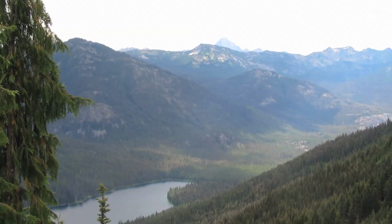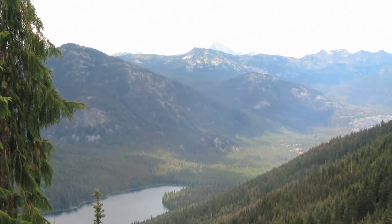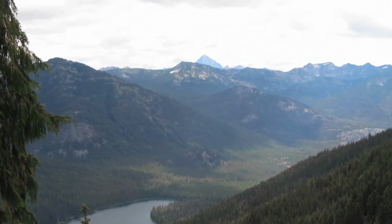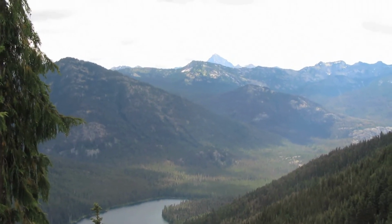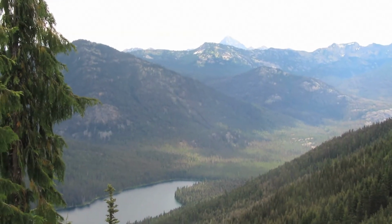You can see Cathedral Rock way in the distance there, the sharp peak. And just yesterday we were well past that, well north of that. We had to come all the way down, pass it, come down the valley, and then down to the far end. We camped down at the far end of Waptis Lake.